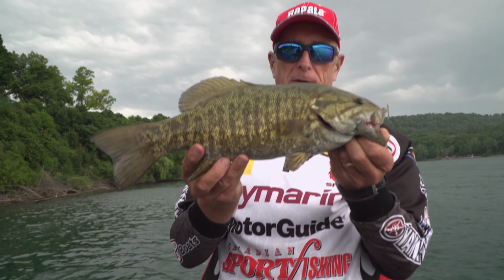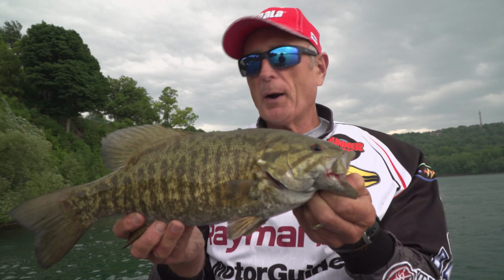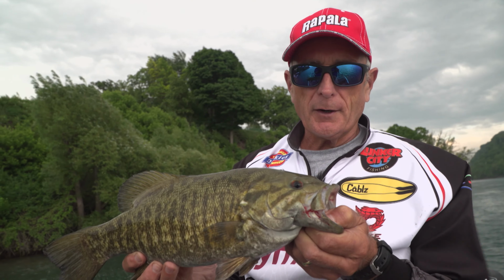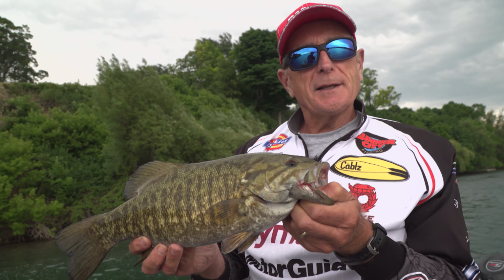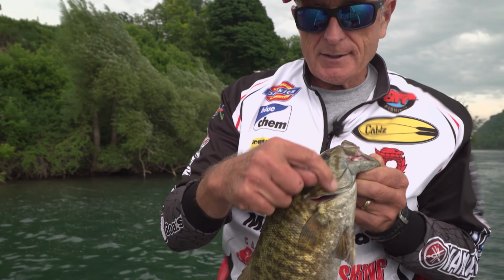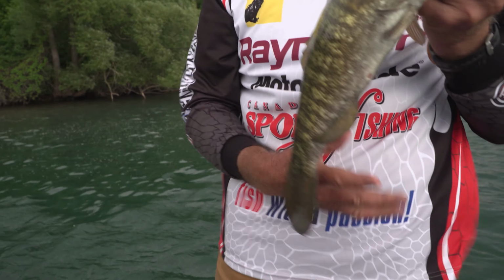Look at it. Isn't that a picture-perfect smallmouth? Come on, they're beautiful. You know, they're part of the sunfish family, the same as the pumpkin seed, bluegill, and largemouth bass. And you can see a little bit of resemblance, not in size, but you can see those nice lines that they have, kind of like a pumpkin seed, and the stripes kind of like on a bluegill.